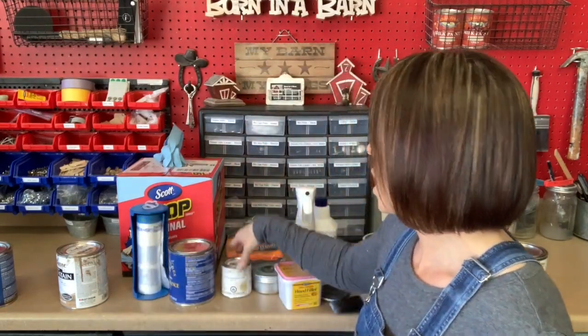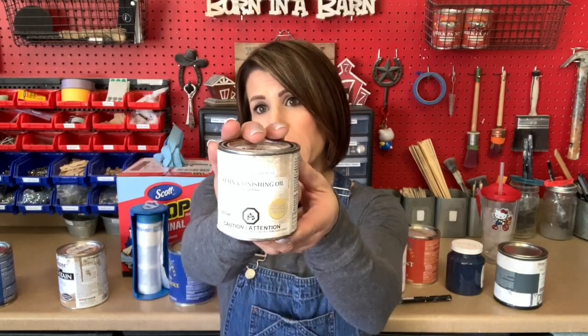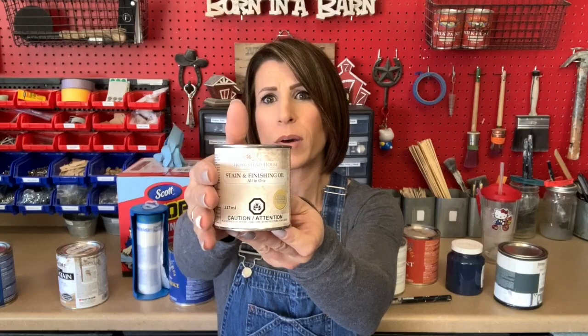So there's that. One of the other products I want to talk about, it's kind of a two-in-one. Since we talked about stain and now we're talking about top coat, I want to share with you this product here. This is, and I'm sorry about the lighting in here, it gets really bright, Fusion Mineral Paint Stain and Finishing Oil. These are awesome. I use these a lot to create that blended driftwood look.